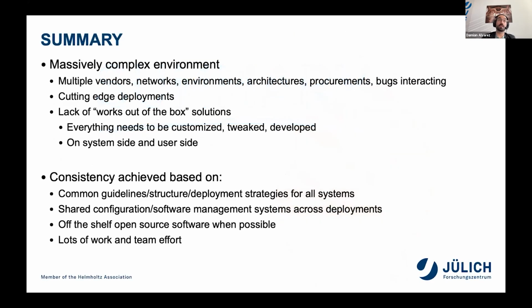So to summarize, we do have, I think, a quite complex environment with a lot of different vendors, networks, and architectures that are interacting with each other. We do have cutting-edge deployments. Some of the things that the Jupyter Booster has, for instance, are not so new now, but they were quite new a year and a half or 2 years ago when the system was deployed.